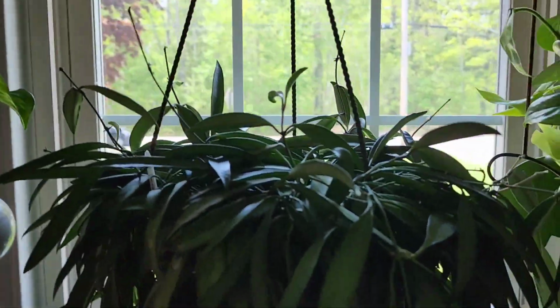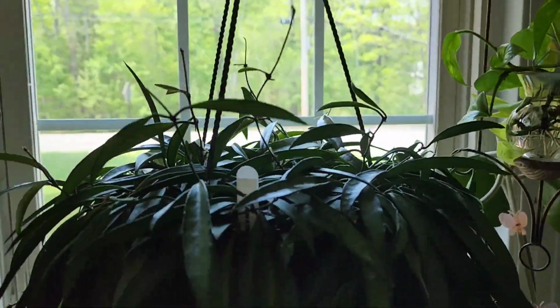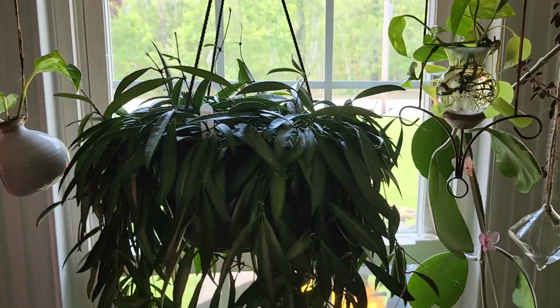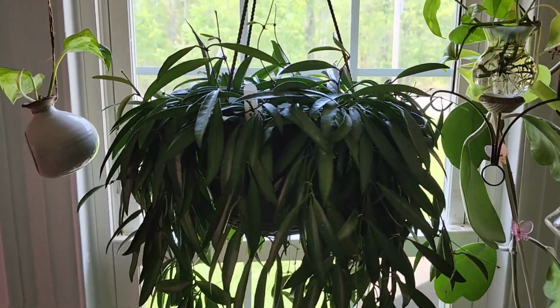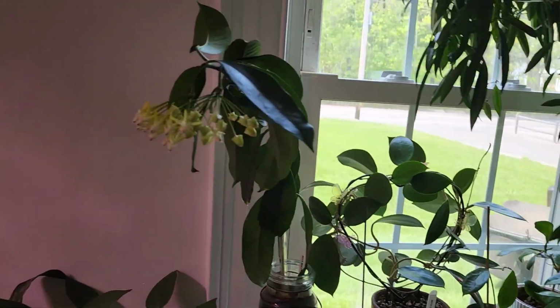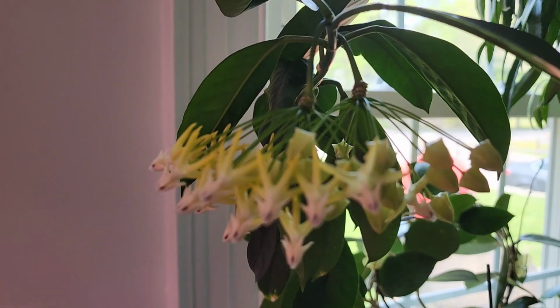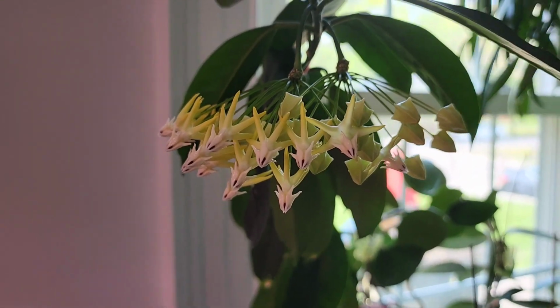And my, I think this is a Wyetii. Yeah, my Wyetii has never flowered before, so I'm still patiently waiting for her to flower as well. But what we do have is this gorgeous Hoya multiflora, and she, as you can see, is flowering.